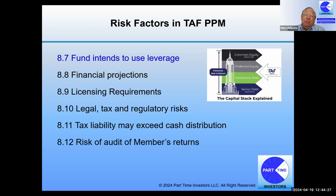Licensing requirements. Well, there could be licensing requirements in the state. It could be federal. I mean, there's lending going on over here. So you know, what if they don't get the proper licensing? Legal, tax, and regulatory risks. Things can change. Regulations can change. Tax laws can change. Eminent domain can happen. So there's all kinds of things that can happen. These are risks. And again, for me, I do not consider this a big risk, but it's always possible.